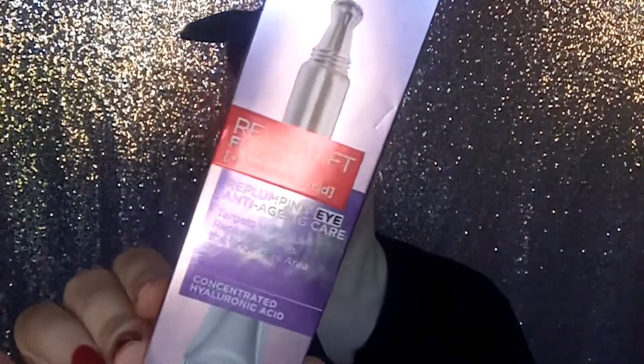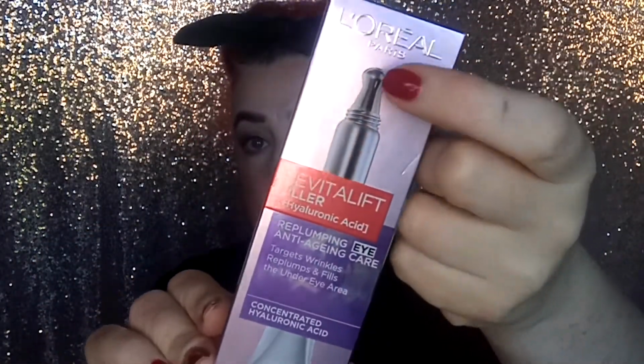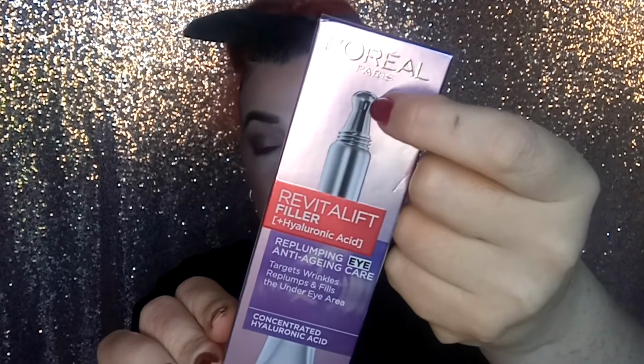I have also gone through this L'Oreal Revitalift filler with hyaluronic acid, plumping anti-aging eye cream. Now I love this eye cream just for the simplest reason that it's got this metal thing on the top. Now I keep all my eye serums, most of my serums to be fair, in the fridge so they're nice and cold when I put them on my skin.